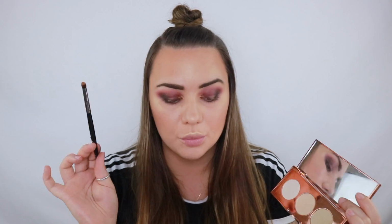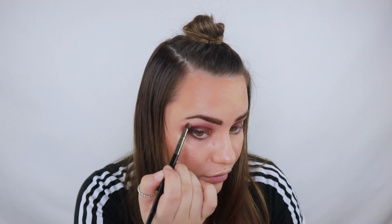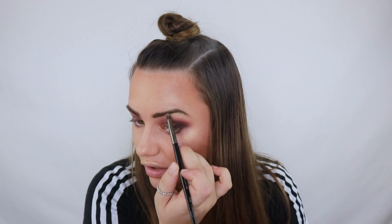And now I'm just going to pick up the highlighting trio again, and I'm going to grab the same Pick Me Up shade, this one here, and I'm just going to use the same brush, the Morphe E18. I'm just going to dust off whatever's left over. I'm just going to highlight under the brow bone, just to give it a nice pop.